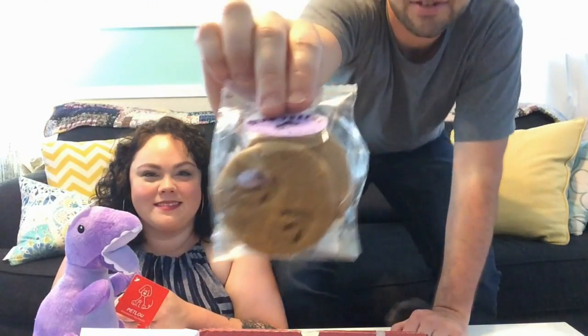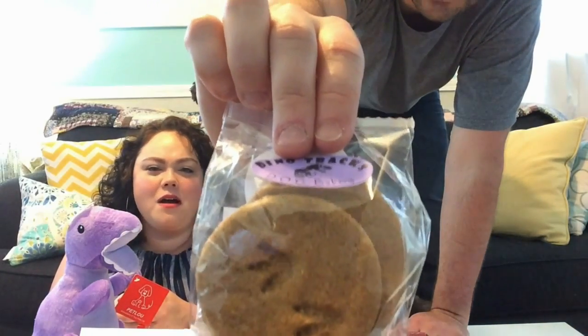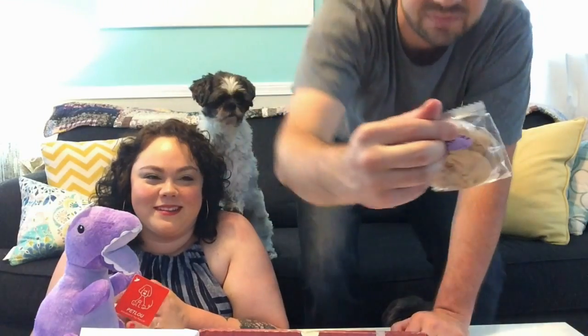Tastes like a granola bar with meat in it. Dino Tracks Dog Bakery. Let's get a real close-up look at these there, guys. You can see there's some little dinosaur footprints in there. Oh, that's so cute. It's from the DOG Bakery, Daisy and Oscar's Gourmet Bakery.